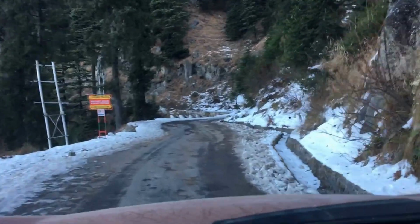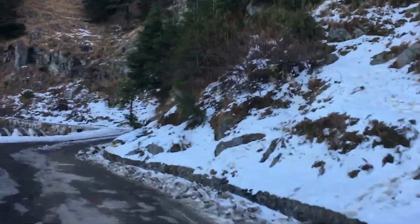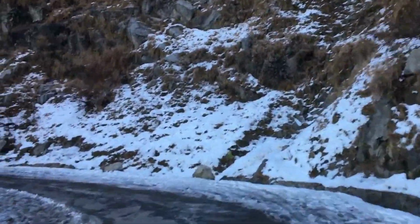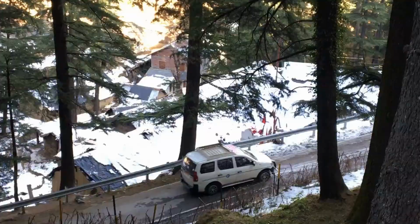We wanted to cover Khajjiar as soon as possible so that we had more daytime left to cover the mountains going back towards Delhi. We had to leave the mountains as soon as possible.